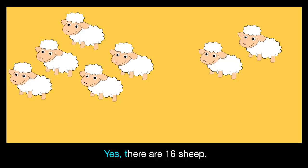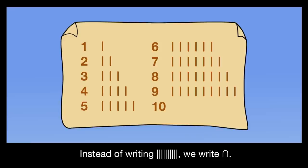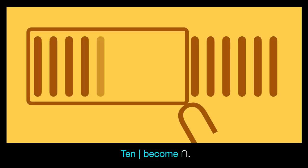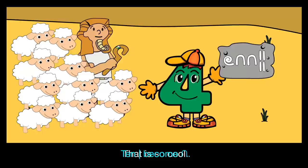But when the numbers get bigger, we invent new pictures. Instead of writing 10 lines, we write an inverted U. So we group 10 lines together. 10 lines become an inverted U. That is so cool. But I still do not recognize the number on this stone.